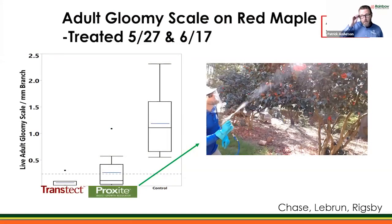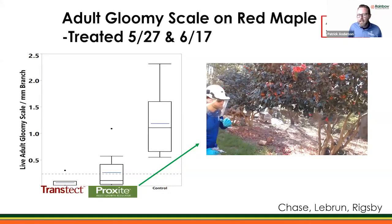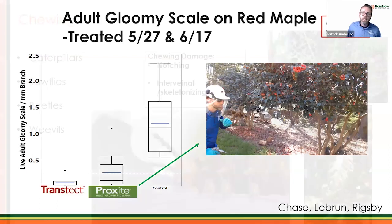The last product that we'll talk about here is Proxide. Proxide's unique in that it's an insect growth regulator. It's not a true insecticide. So what it does is it keeps the juvenile insects from maturing, and it keeps female insects from producing viable eggs. And if it comes in contact with the eggs, it can make those eggs inviable. So this is considered a reduced risk product. It does need to be sprayed versus these other products, which can be applied systemically. But if you have some clients that are looking for alternative ways outside of traditional insecticides, Proxide insect growth regulator is a great application for you.